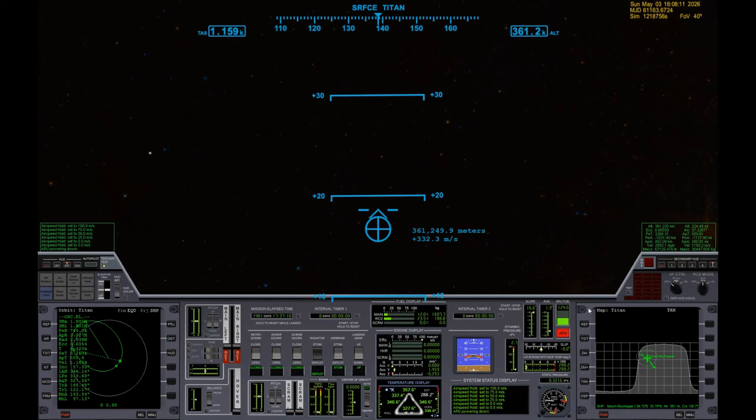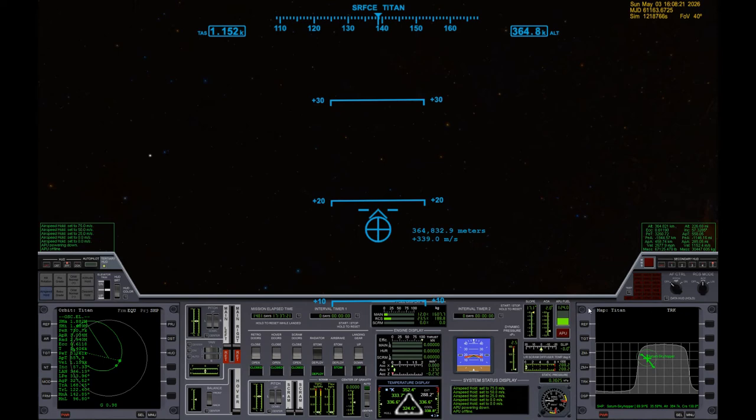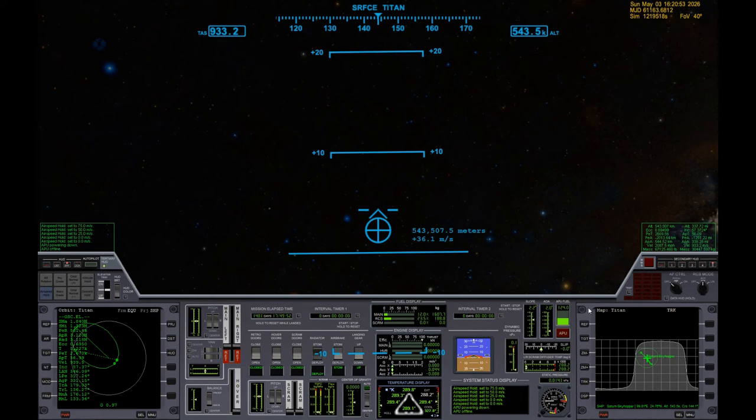Alright, so APU fuels 45%, coolant temperature is 66 and falling quickly. So I'll come back once we get to the time we can do circularization. Okay, we're ready to relight for the circularization. And here we go.